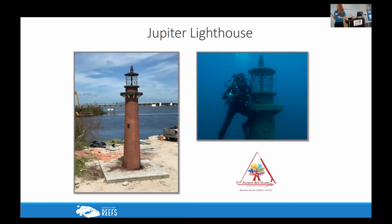What was interesting, how they got it to be red was a zinc-based dye, so that it was environmentally safe and friendly, and there was no paint involved or anti-fouling paint or anything like that.